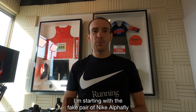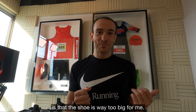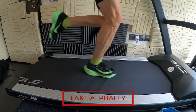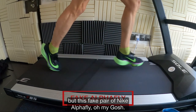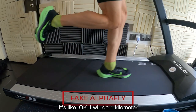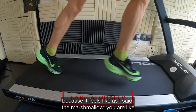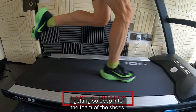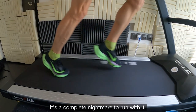Let's go. I'm starting with a fake pair of Nike Alphafly, and the first thing I'm noticing is that the shoe is way too big for me. I'm using a 10 American size for all my shoes, and at least my Nike shoes, and my pair of Alphafly is fitting me perfectly. But this fake pair of Nike Alphafly, oh my gosh, it's okay, I will do 1 kilometer, but that's it. I can really notice that you don't have the carbon plate, because it feels, as I said, like a marshmallow. You are getting so deep into the foam of the shoes, it's a complete nightmare to run with it.